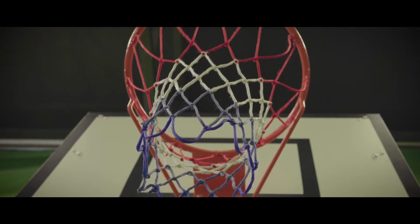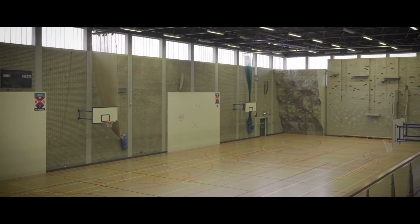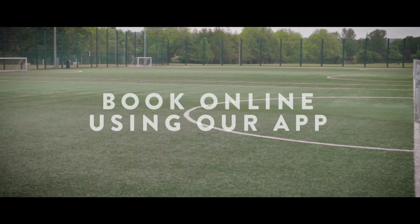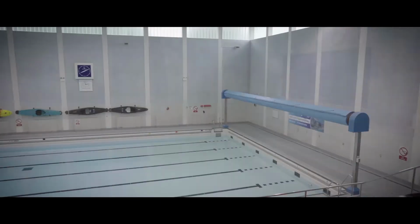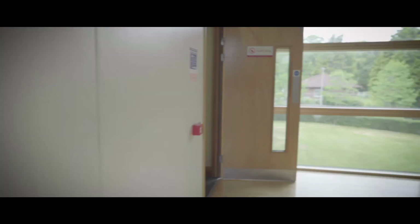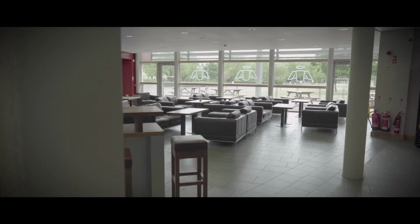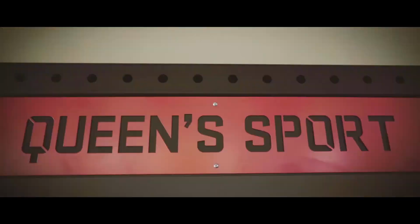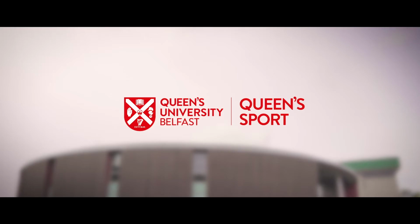Our active campus programme also hosts Come and Try Sport, with world-class facilities located on campus, and a sports programme that fits around your busy lifestyle. Queen's Sport has everything you need to get active and stay active. To find out more about membership, student clubs and our activity programmes, visit the Queen's Sport website or pop in for a chat with our team.